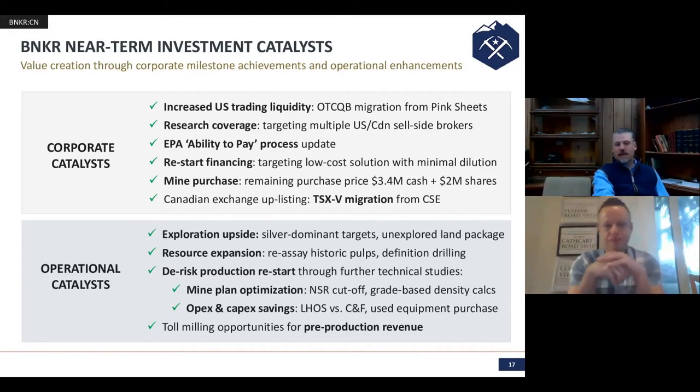Yeah, absolutely. Thanks, Dave. So on the operational side, there's two parallel streams going on. One, we're advancing our geologic understanding and we're advancing our exploration, again, focused on rebalancing the resource to a silver dominant over time. You'll see work advancing on that front.